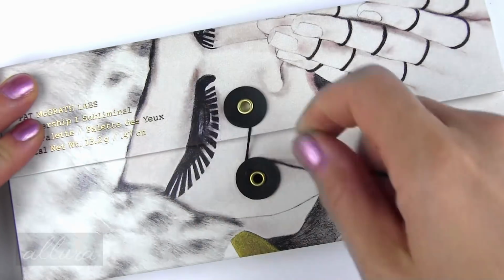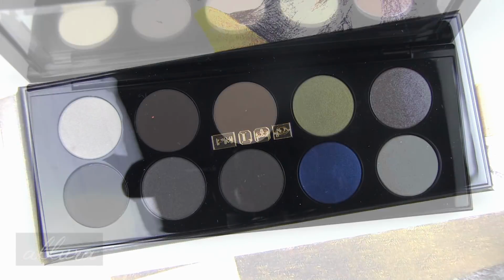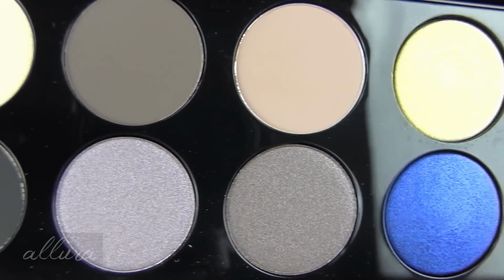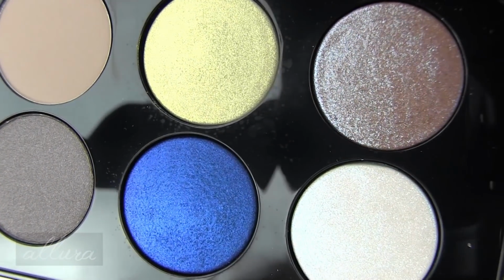And third, we have the Subliminal palette. Here are the 10 shades in the Subliminal palette, and here are the colors that I will swatch for you by row up close.